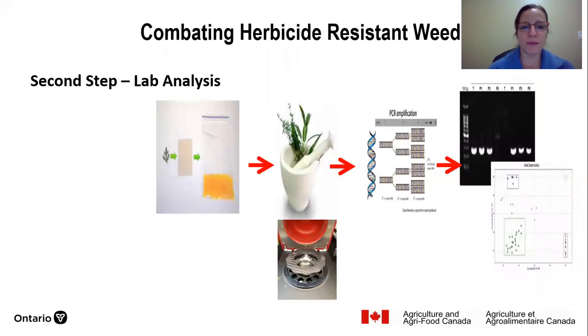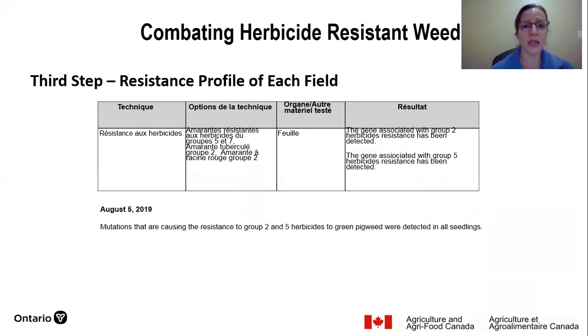After you send the samples to me, they are sent to the lab, and that plant tissue is beaten up using a bead mill, and then the DNA is extracted using PCR so that we can determine if there are any changes in the genetic code to confer herbicide resistance in that species. Now, these samples we can do individually or we can pool them per field. And then you get a result back from the lab, which will come through me, and it will tell you whether or not the herbicide resistance test you were looking at came back positive or negative.